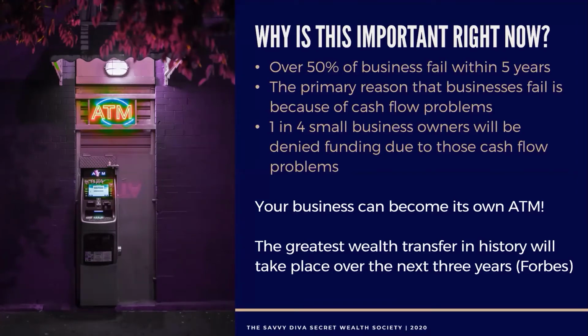So you can turn your business into its own ATM machine. That business will create opportunities to continue to provide funding for itself because you're leveraging your business credit effectively and you're using that credibility to borrow.